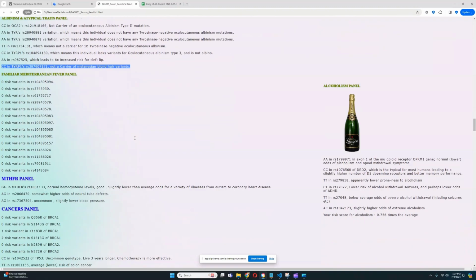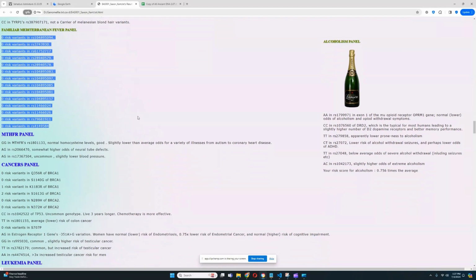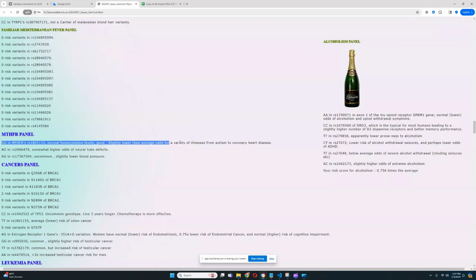Okay, she's not an albino. She doesn't have any variants for albinism. She also is not a carrier of Melanesian blonde hair variants. For familial Mediterranean fever, she does not carry any risk variants. For the MTHFR panel, she's got genotypes for normal homocysteine levels. She's got a genotype for somewhat higher odds of neural tube defects, which is very interesting.